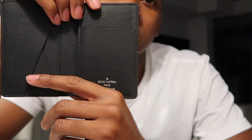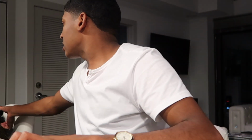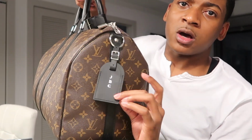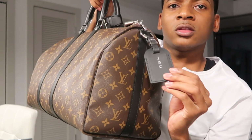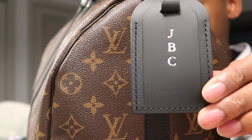But I decided not to get them hot stamped because I thought on an item like this it may not look as nice. Most times I don't get my items hot stamped. I only get them hot stamped if they come with a separate travel tag, like my Keepall. I would never get it hot stamped on the canvas, but the pieces that come with them, like the travel tags, I would get hot stamped with my initials, like I did before. If not, I probably would never get them hot stamped, because some of these I may not keep. I may decide to sell later on as new items and new launches come out. But yeah, we'll see.